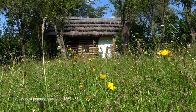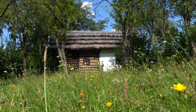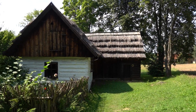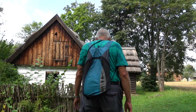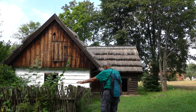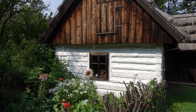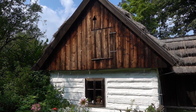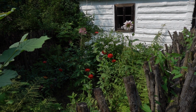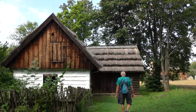The modest peasant homestead, built in 1869, reflects the simplicity and resourcefulness of rural life. Formed in an L shape, the single building structure is thoughtfully arranged to maximize utility despite its small size. A charming front garden blends beauty and practicality, featuring flowers, vegetables, and herbs that provided food, medicine, and color to the otherwise humble surroundings. Wooden beams, with moss or clay insulation, kept the interior warm in winter and cool in summer.